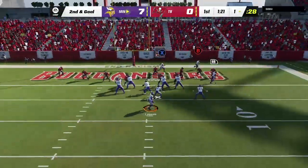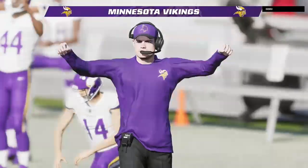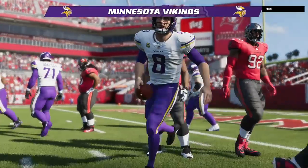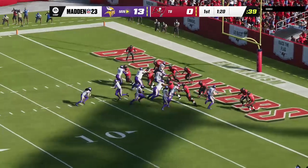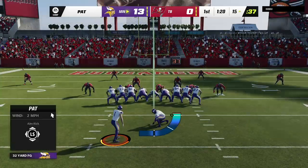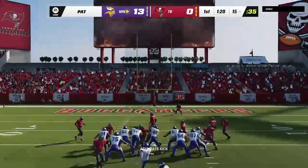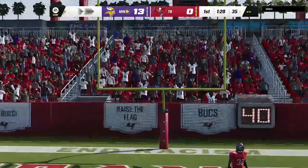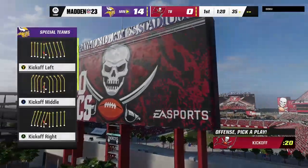They go play action. Cousins. And he will score. Touchdown, Vikings. Kirk Cousins taking it in from a yard out. And the Vikings lead this now 13-0 here in the opening quarter of the ball game. Joseph connects on the extra point, and that'll make the score 14-0.